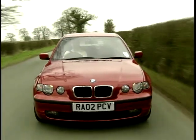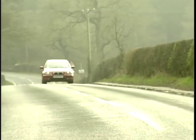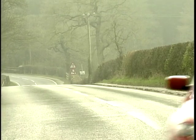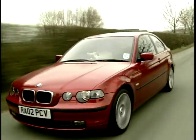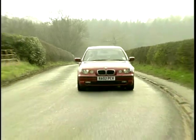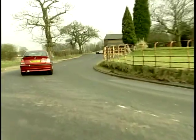I will say though that this 2-litre unit is better than its sister petrol engine. And if you don't believe me, just check out these figures. The diesel is quicker to 60, has more torque, and will give you an average of an extra 10 miles to the gallon. In terms of handling, the Compact is a great combination of composure and sportiness.